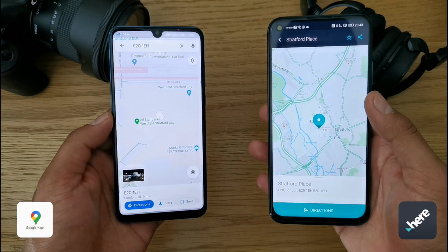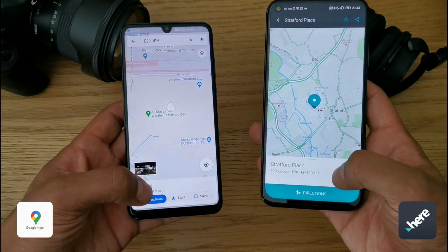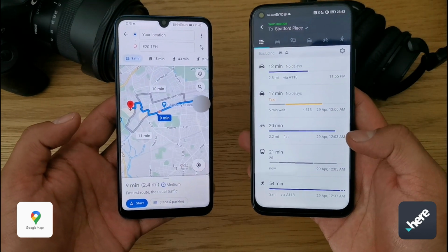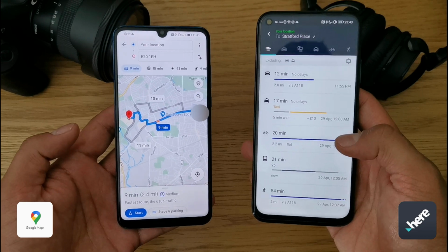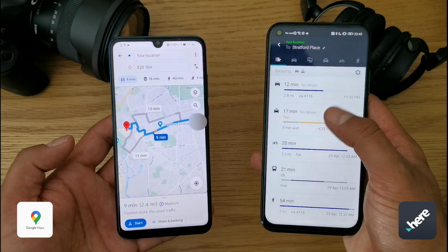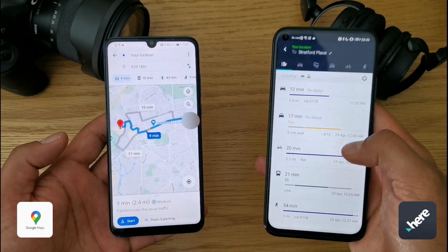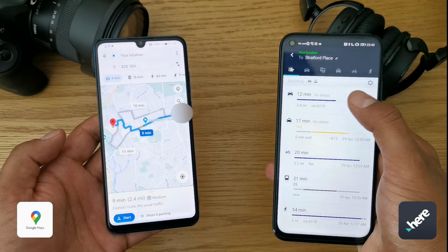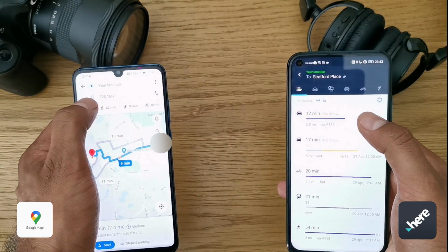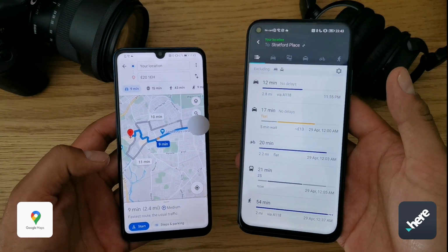When you run a search on either of the apps, you get a map of the location and then you press directions just below. Comparatively, you can see on Here We Go, it shows you all the different modes of transport, so you can quickly assess which is the quickest and choose whether you want to take the car or a taxi or public transport. Now here on Google Maps you can see that there's a similar sort of setup, but it's hidden away at the top. So actually I prefer the Here We Go implementation.